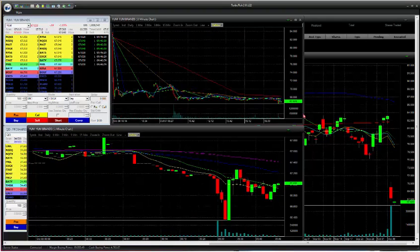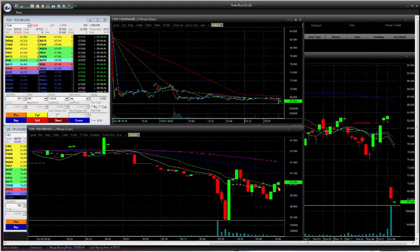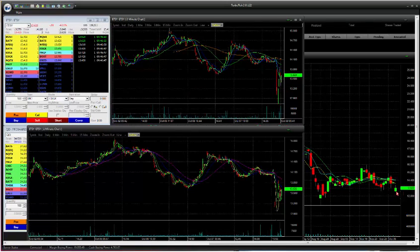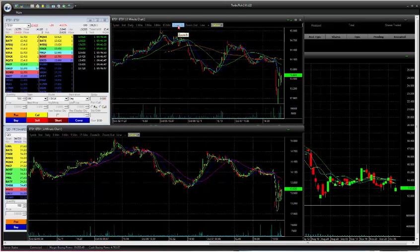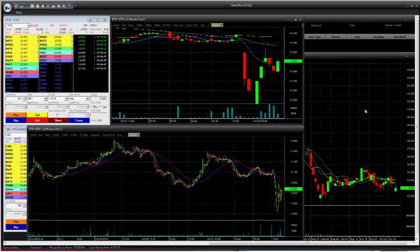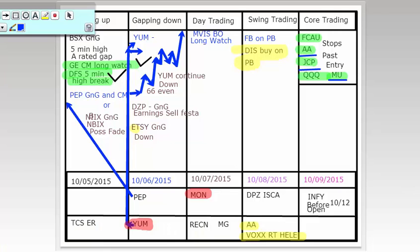Okay, guys, watch Yum for a possible move back down to the lows. Okay, tight stop on Yum, though. Tight stop on Yumster. Etsy. Okay, Etsy is a possible sell setup. It needs a trigger though. We do not have a trigger yet on Etsy.